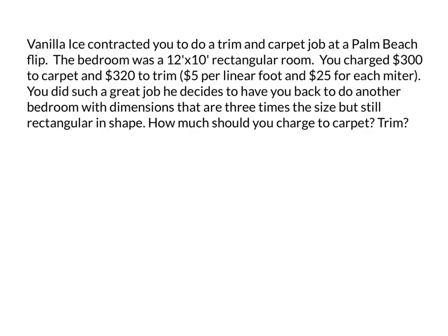All right, ladies and gentlemen, we've got Vanilla Ice contracting you once again to do another job at one of his Palm Beach flips. This time it's trim and carpet. The bedroom that you did trim and carpet in was 12 foot by 10 foot, a rectangular room. You charged him $300 to carpet and $320 to do the trim. The trim was $5 per linear foot and $25 for each miter.